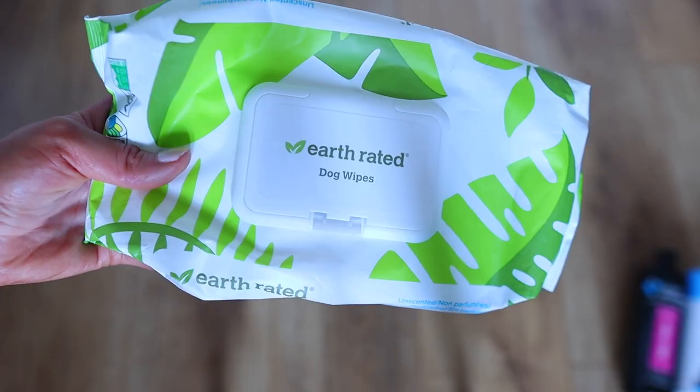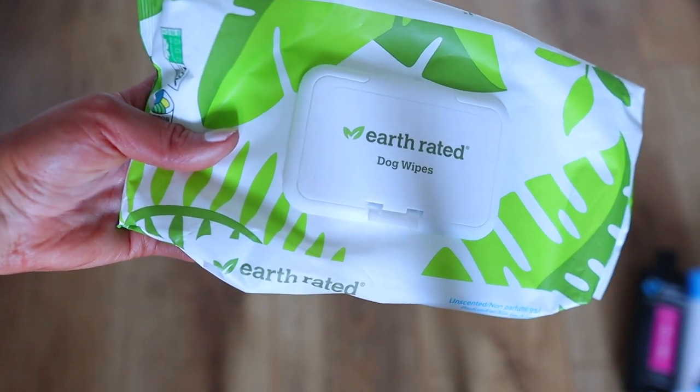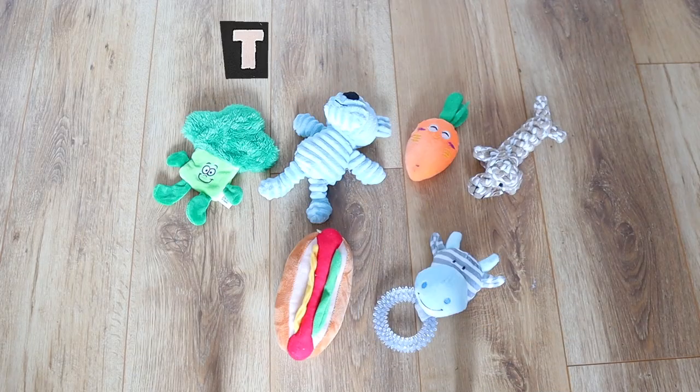These I really recommend, especially for the journey when you're picking up your pup, just in case they have an accident in the car. Luckily, Mochi didn't. They're basically just dog friendly wipes. Last thing I'm gonna talk about in this section is just this microfiber towel. Again, got it from Pets at Home. I don't have too much to say about it other than it does the job.